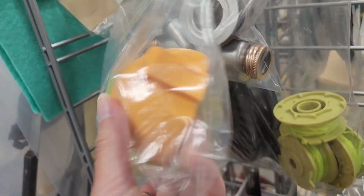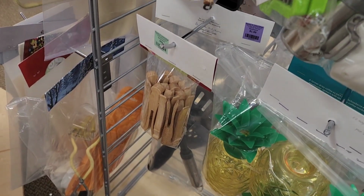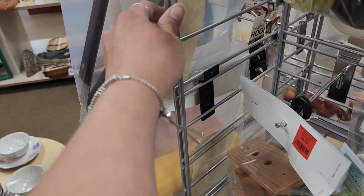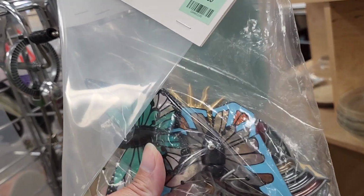I don't know. It says it's a little cup dip thing. Little clothespins. Everything's 50 cents, $1, $2 in those little bags. It's not bad. Just random little odds and ends that I don't really need. Knives. I think I've had one of those before, but it had blueberries on it.